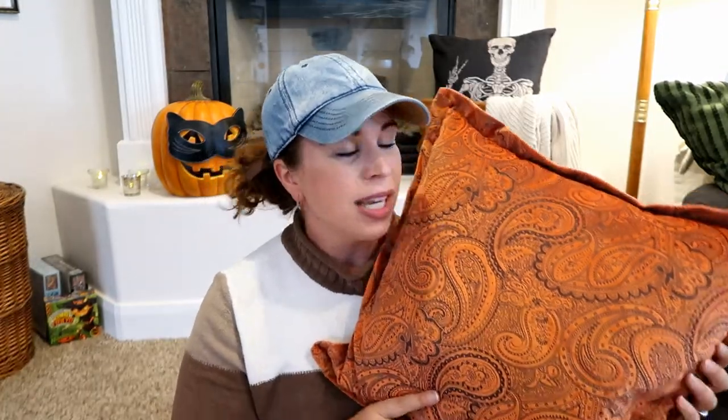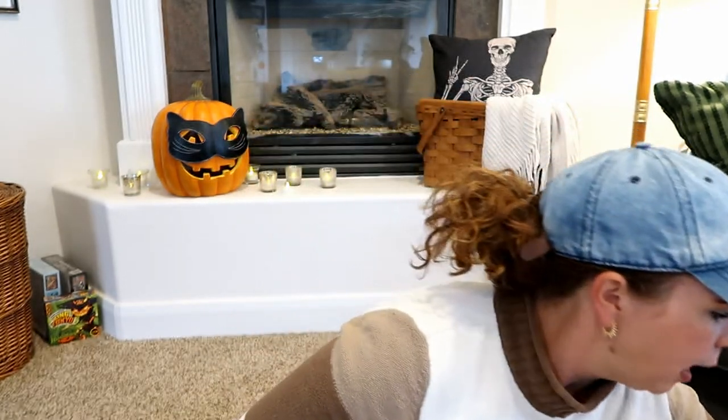So if I decide I don't like this pillow cover, I've got the insert, I can put something else over it, easy peasy. But once I got it in my car and I was thinking about it, I think these would be really cute on my back patio. We have a covered patio, so it doesn't really get a lot of rainfall on it. And we have some black iron chairs that we sit on back there, and I think these would be so cute once I get the patio set up with pumpkins and mums and stuff. So we'll see where they end up, and if I end up putting them on the patio, I will share later on.